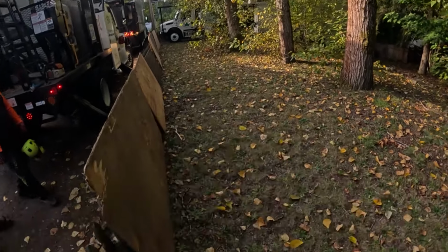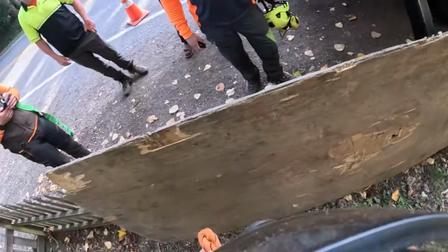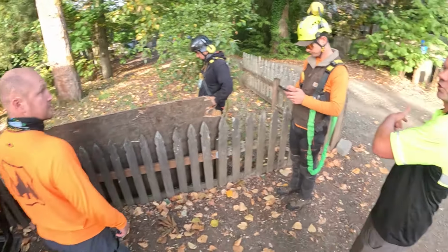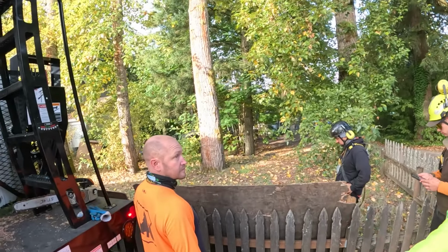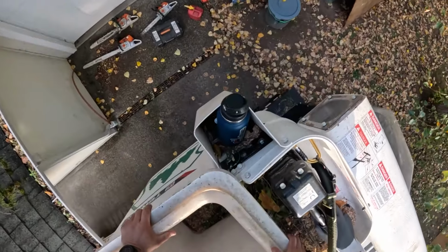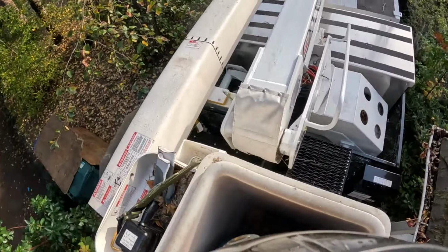Peter's climbing. Arne and I are starting out on the buckets. Yeah, other than that, we're good. Let's be safe. The wood is going to a mulch yard here on the island. Oh, that's awesome. This is probably three loads. Yeah, you'll be all right. Or not. But you'll be all right.